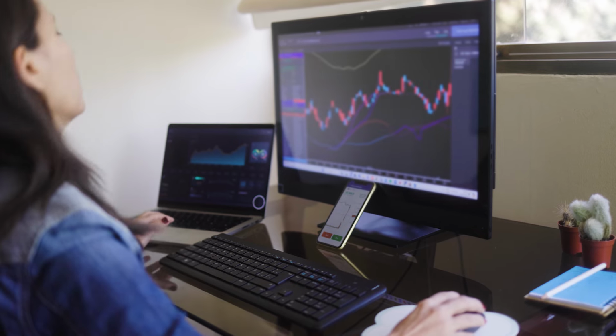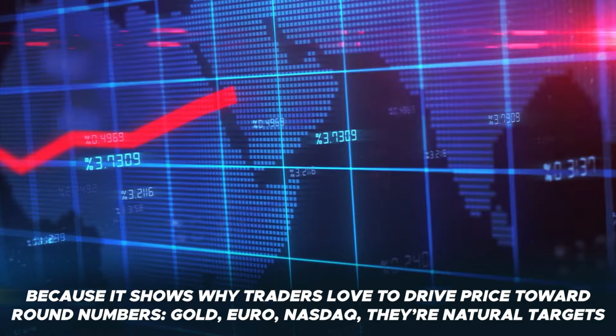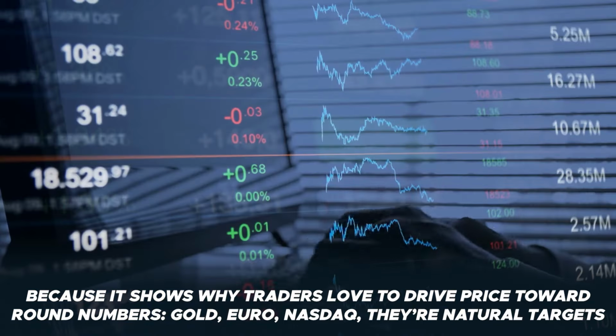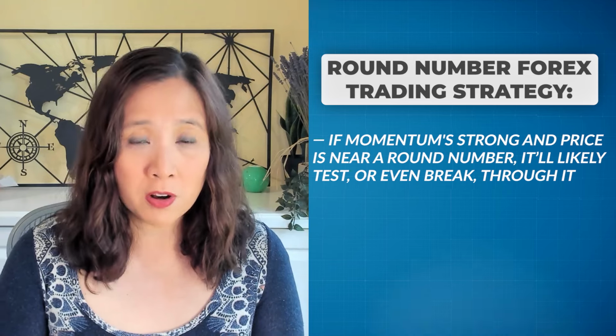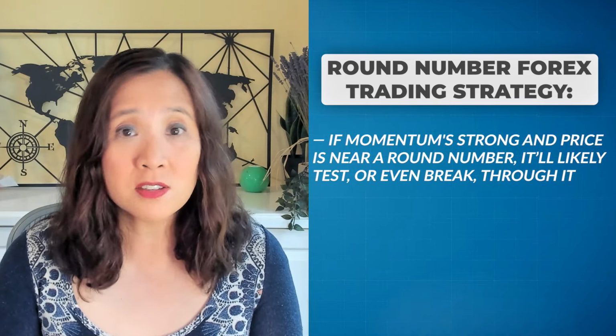Why does this matter for you? Why does it matter for your trading? Because it helps explain why traders love to drive the instruments they're trading, be it gold, euro, NASDAQ, Bitcoin, to the round number. If momentum is building and price is within reach of a round number, chances are good that it won't just stall there. It'll test and possibly even break it. That's the foundation of the strategy I'm about to show you.